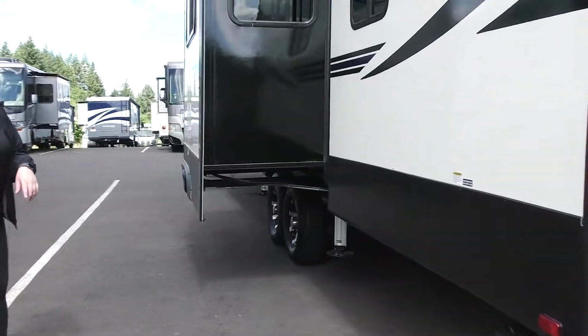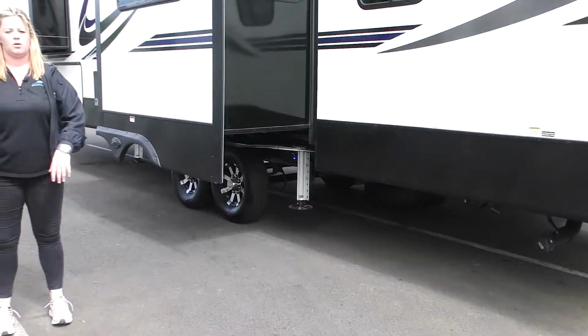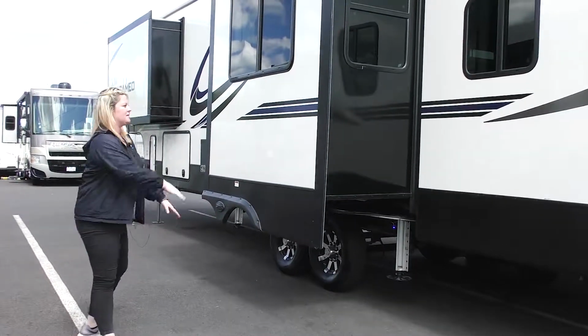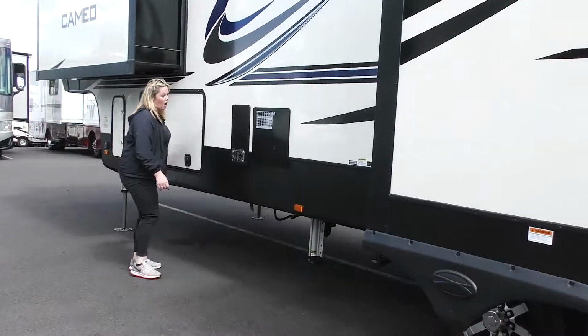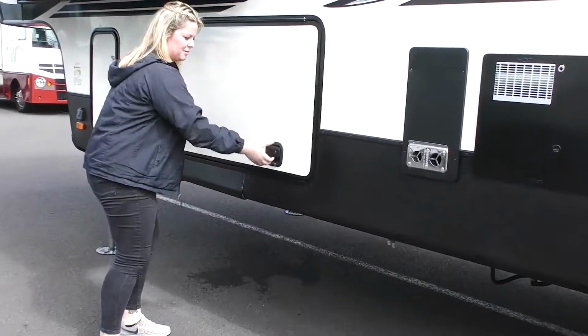Dump tank is gonna be over here. You do have auto leveling. It's a one-touch leveling button now. You don't have to worry about cranking anything. Literally one touch, you're done. Let's keep going this way. You've got another dump station here as well. All of your controls, all of the power is gonna be right here.